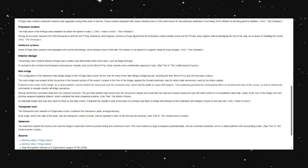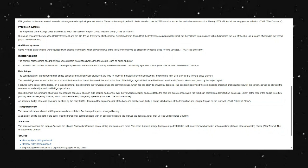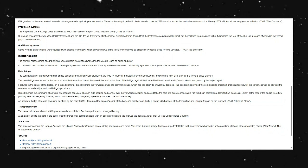Featured in the center of the bridge on a raised platform directly behind the view screen was a command chair, which had the ability to swivel 360 degrees. This position provided the commanding officer an unobstructed view of the screen as well as allowed the commander to visually monitor all bridge operations. Directly behind the command chair were two main consoles. The port side had control over the view screen display and could take the ship into evasive maneuvers, as with the helm control of the Constitution class ship. Lastly, at the rear of the bridge were two pivoting weapon targeting stations, which contained the ship's targeting computer systems.